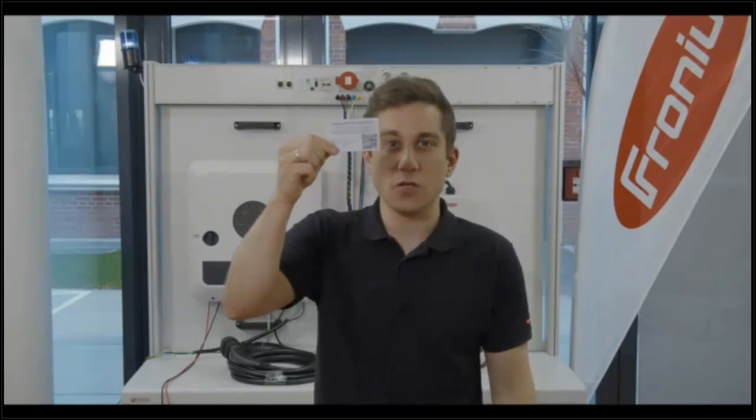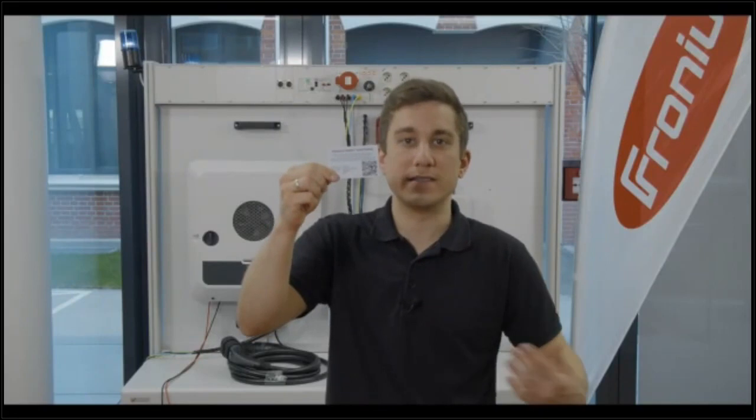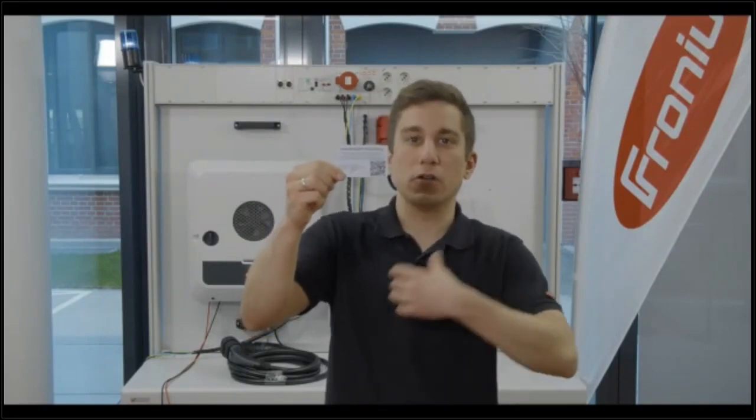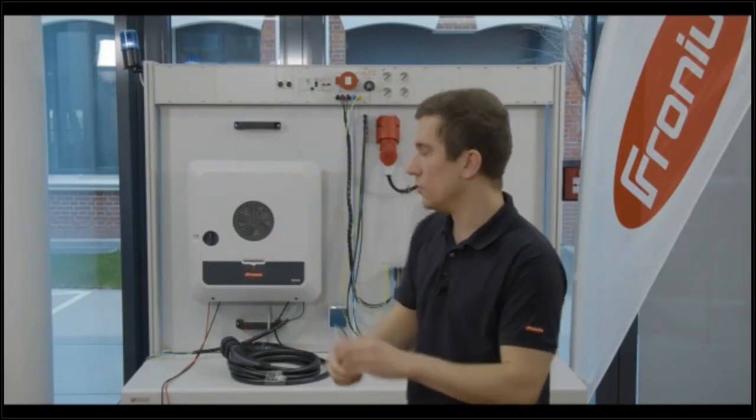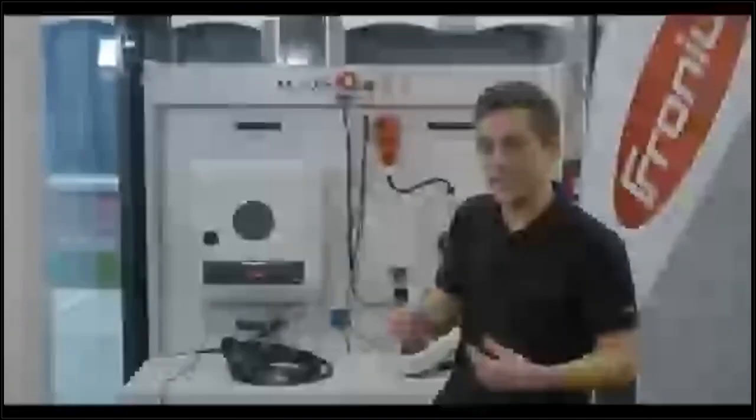Okay, and then we have, of course, our RFID reset card. This is also part of the standard scope of delivery. With that reset card, you can reset the Wattpilot to its standard settings. Whenever you want to reset the Wattpilot, you just go to the Wattpilot, hold the card to the device, and then you can reset the Wattpilot to standard settings.